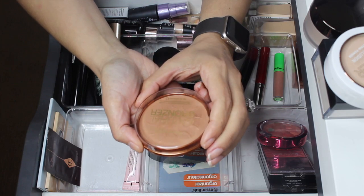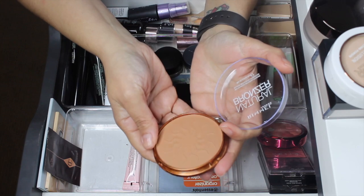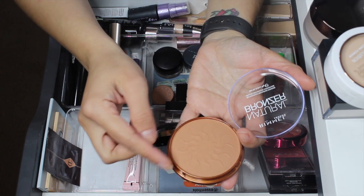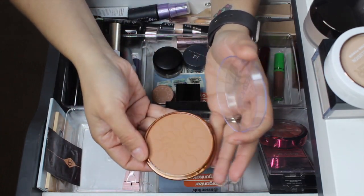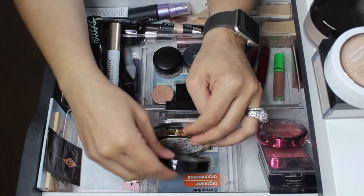The Rimmel Natural Bronzer, this is in the shade Sunlight. I had kind of thought that I was gonna declutter this guy because it's a little bit on the orangey side, but I'm gonna go ahead and hold on to it. It's a bronzer, it's not like a contour bronzer combo, it's just a bronzer. I used it today and I actually did like how it looked, so I'm gonna keep it in my collection.